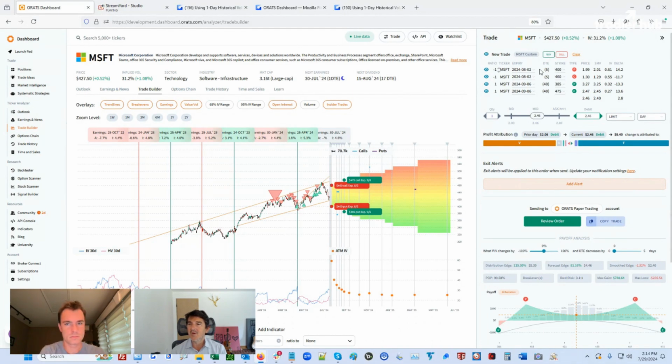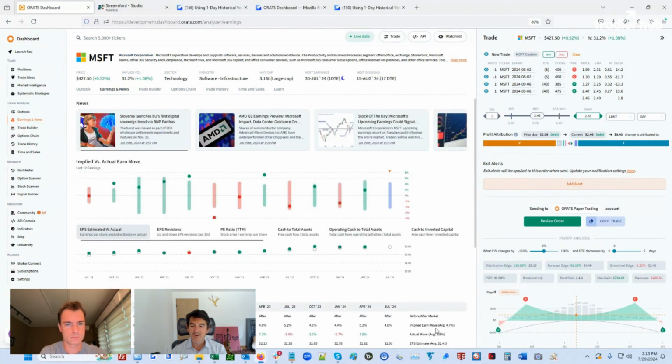How much does Microsoft usually move? 3%, 4%. The biggest moves, it has a 7% here. So that would get you near your levels, but other than that, it doesn't typically move that much. So this looks decent to me.